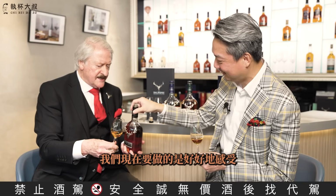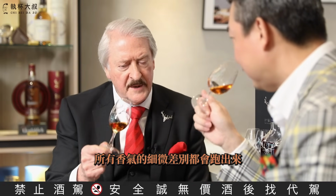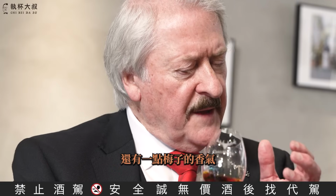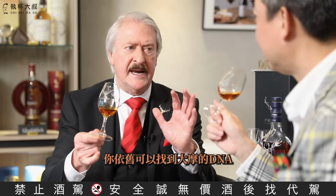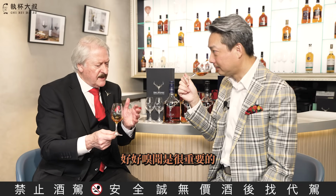So what we want to do is to really see that different style emerging. When you swirl it around and smell it, you'll see all these different flavors, all these nuances, aromas, they're all coming. You can smell the sun-kissed raisins, sultanas, you've got the figs, you've got the hint of the plummy notes there, but more importantly, you've still got the DNA of Dalmore, the chocolate orange. Yeah, chocolate, I feel. Very much there. When you really look at it, you'll see all these aromas arising. This is the very beginning, but it's so important.